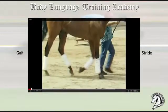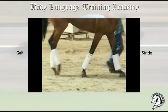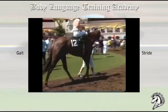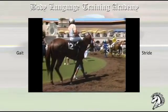In this video, you will see a very positive indicator called clearing. It is where the stride of the horse is long. It is when the back hoof is placed forward of where the forefoot was placed when he is walking. The last horse's step covers a good 8 to 12 inches.